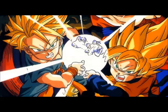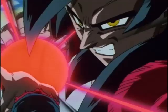So I think for all of those reasons and because of all the users, I would say it's slightly above instant transmission, though instant transmission could supersede it in some ways. And I also want to mention that Goku used it in GT a few times as well. So that goes to show you that it's so effective that he decided to keep using it even into the GT era.